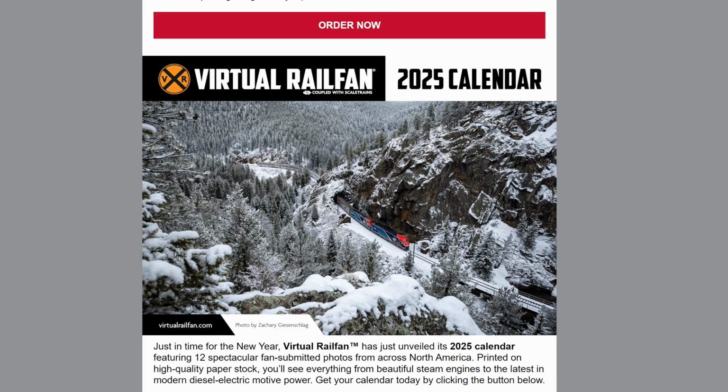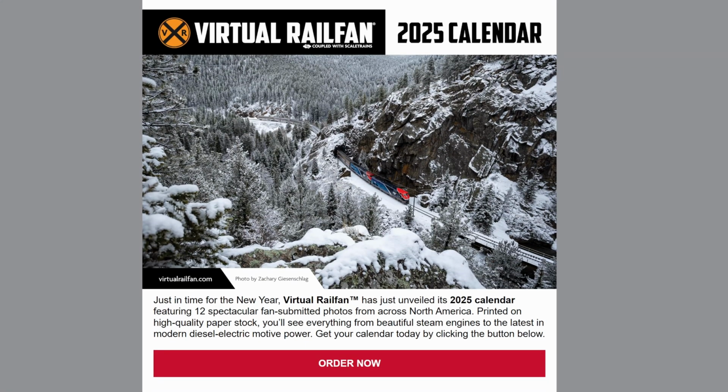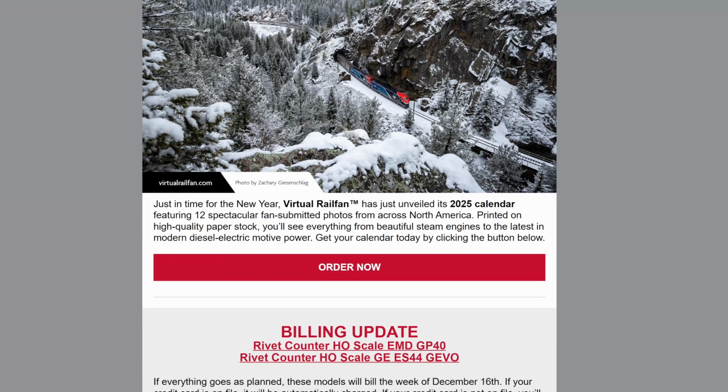Additionally, since ScaleTrains has partnered with Virtual Railfan for cameras as well, they do have some nice shots and have made a 2025 calendar here. So they've got 12 pictures, of course, fan submitted. That's pretty neat. So they got some offerings there if you're interested.